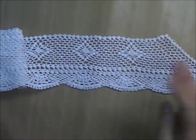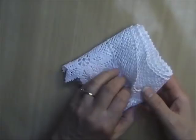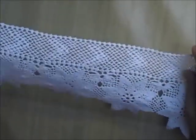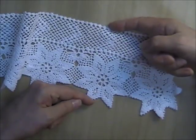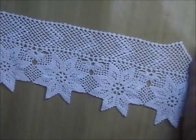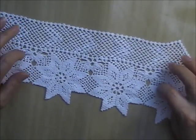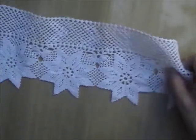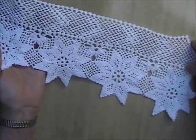Pretty crochet trim. Oh, that one has a pretty design in it. Lot Y is white. This one is 5 inches deep from the bottom of the star to here. This one comes in a 1 1/3 yard length, and I'm asking $2 a piece for the 1 1/3 yards, and I have 4 of these available. You can easily cut these stars out if you want and use this for something else. So that is Lot Y.